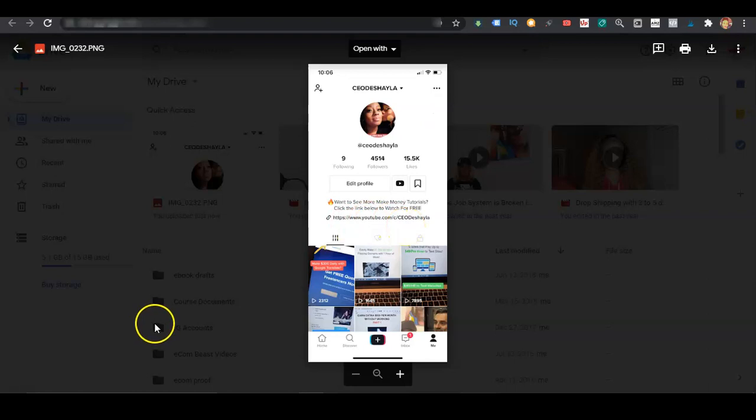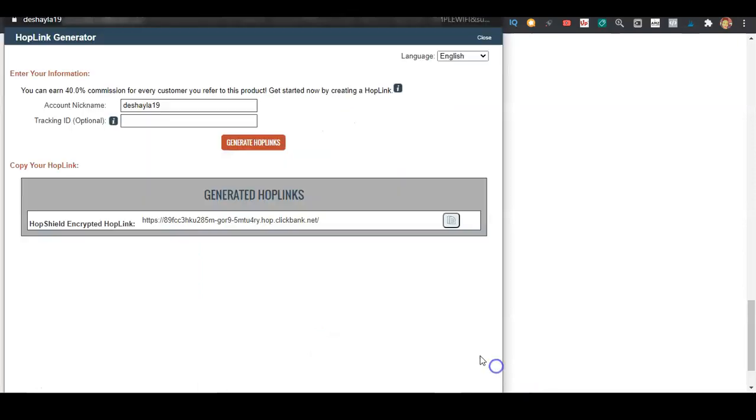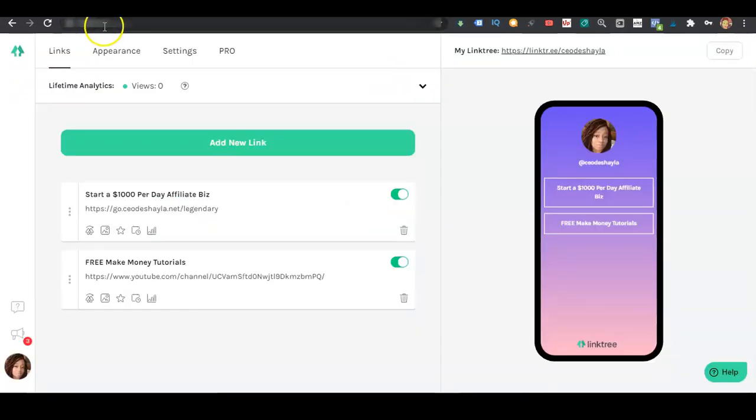So the way that you want to promote the link is, like I said, you want to click on promote, and you're going to see this window pop up. You're going to copy this hop link, and you're going to go over to a website called Linktree. It's going to be linktr.ee, and you can sign up for a free account.